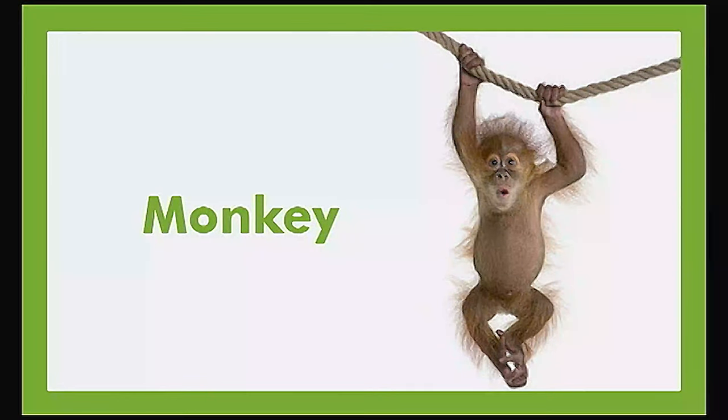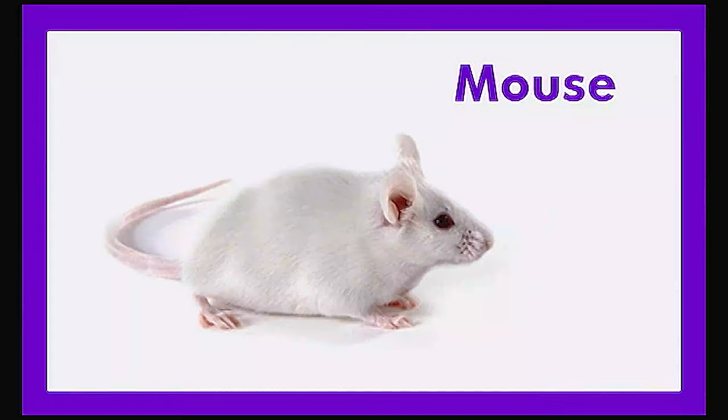Monkey. Monkey. Monkey. Let's hear you say monkey. Monkeys live in trees, and they love bananas. I like bananas, but I don't love them. Mouse. Mouse. Mouse. Can you say mouse? Mice are quiet. When my mom's asleep, I'm quiet as a mouse.